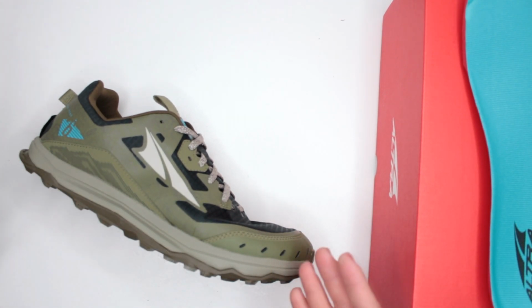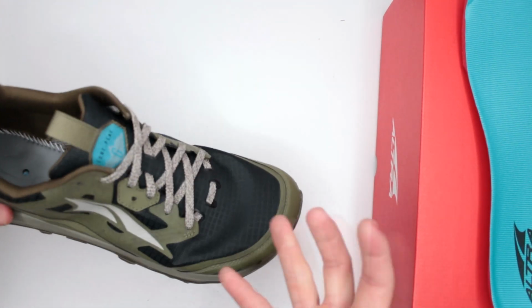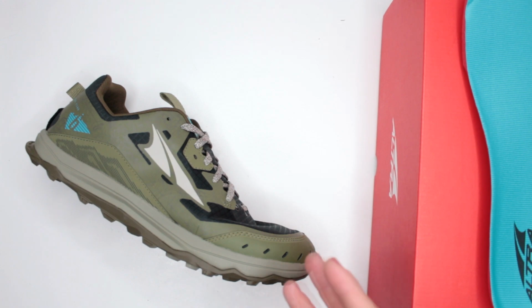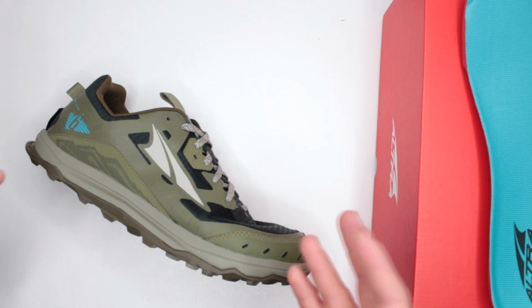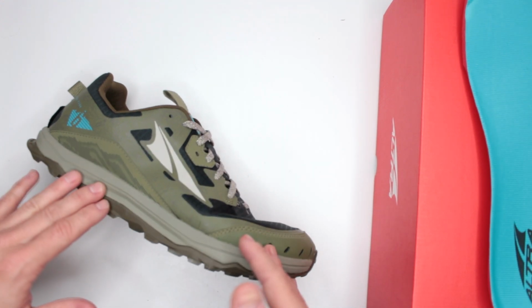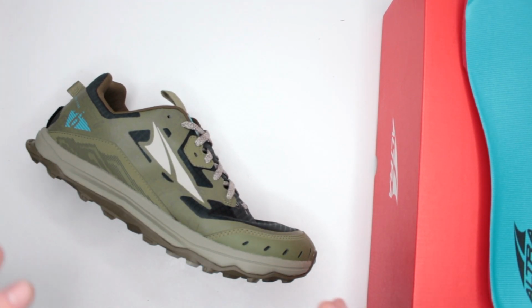And honestly, if you're just looking for a good quality trail running shoe that is not tight fitting like Salomon or La Sportiva, for example, which I like because they are that way, but for different people, different preferences. But if that's what you're looking for, this is it. Look no further. Excellent shoe.